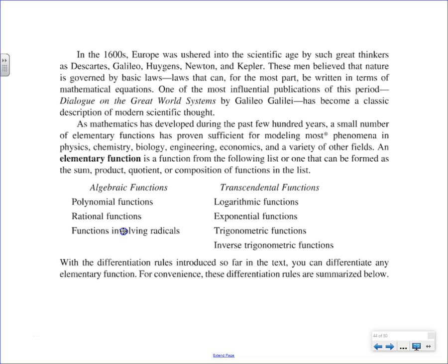An elementary function is a function from the following list or one that can be formed as the sum, product, quotient, or composition of functions in the list. Polynomials, rationals, functions including or involving radicals, logarithmic, exponential, trigonometric, inverse trigonometric functions. Ready? The last sentence. With the differentiation rules introduced so far in the text, you can differentiate any elementary function. For convenience, all the rules are summarized below.